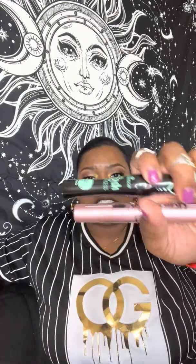This is the Maybelline Sky High. This bad boy is great. It is like sky high. Now I'm wearing falsies, but this is great for the top lashes. For me personally, it doesn't do well for my bottom lashes, which is why this one is still in the running, because this bad boy looks great on my bottom lashes.